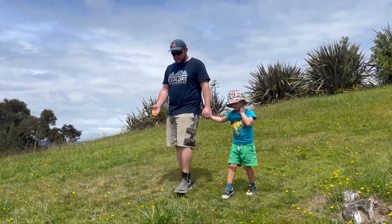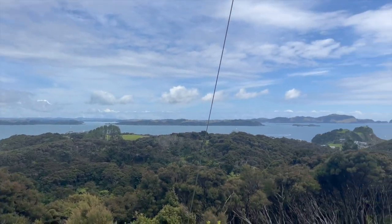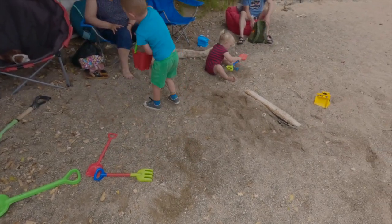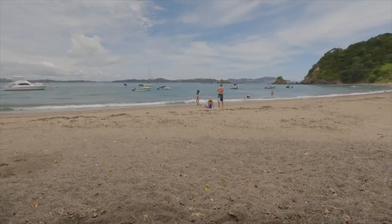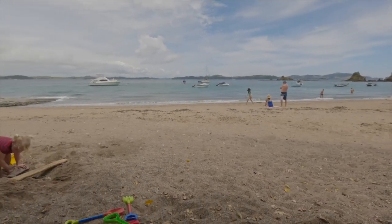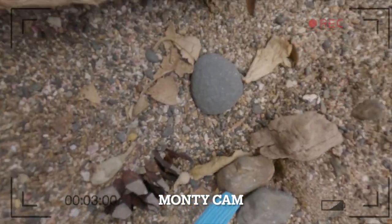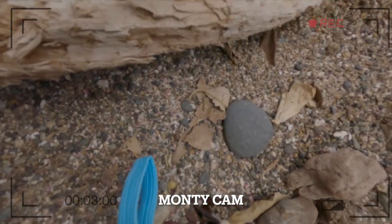On the way to the beach this morning, a quick stop at Flagstaff Hill, which is facing Waitangi, where we went the other day. This is a little beach called Te Peka Point round the back of Russell. That is wood. There's rocks.